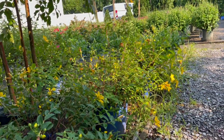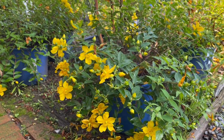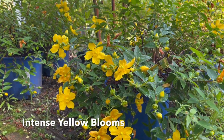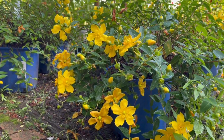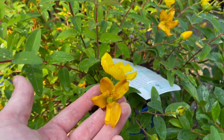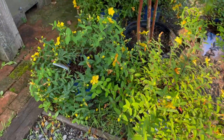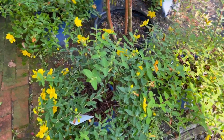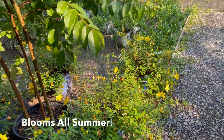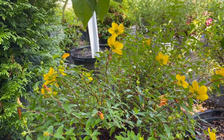Hypericum is known for its abundance of these 3-inch wide yellow flowers. I mean, the flower to leaf ratio on the shrub is insane. The entire plant is just saturated with color. This particular Hypericum also has red stems, which really make the green leaves and yellow flowers pop even more. Hypericum starts to bloom in June, and it goes all the way through July and August and into September for up to 4 months of continuous color.